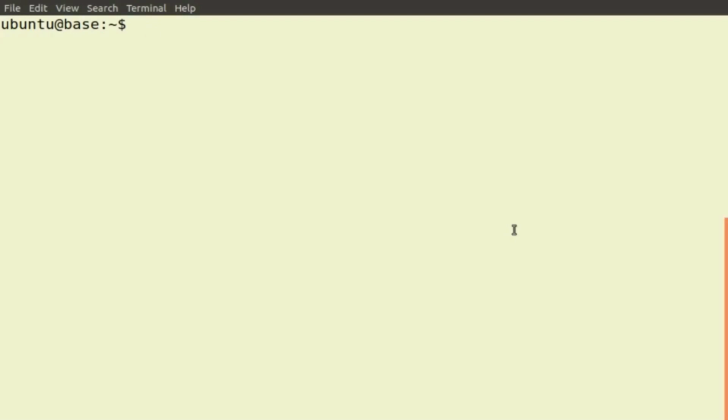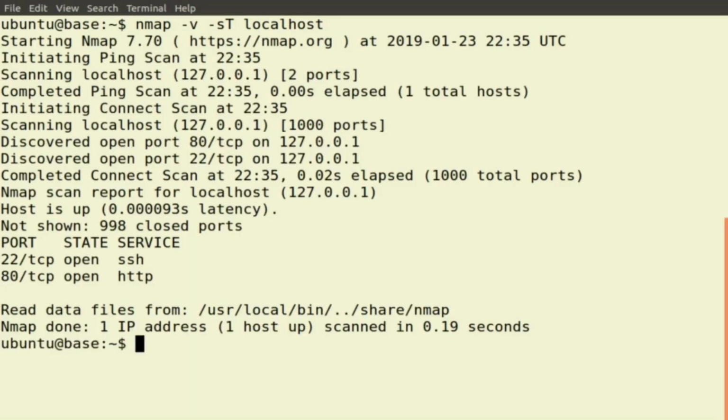Nmap is a powerful and complicated tool about which Pluralsight has some excellent resources, including Matt Glass's Getting Started with Nmap course. But let me give you just two simple examples that'll give you most of what you need right now. Running Nmap with -v for verbose and -sT, which will scan using the TCP protocol, followed by localhost, will scan your own computer for open ports. This operation on one of my own computers found two open ports, 22 for SSH and 80 for insecure HTTP web pages. That's fine, but if, say, I didn't want to accept requests on port 80, I would simply stop and disable my web server using systemctl.